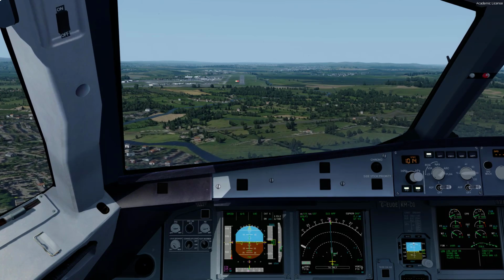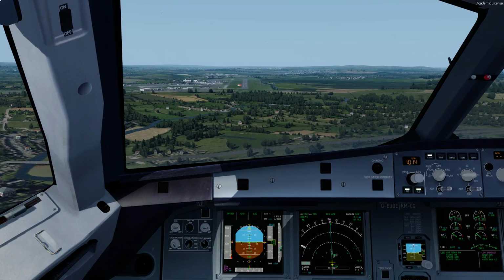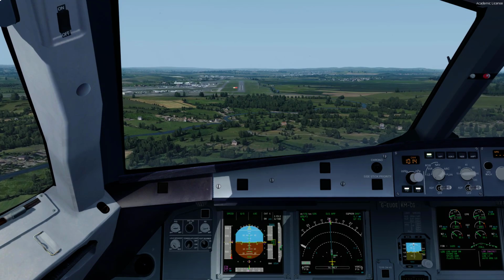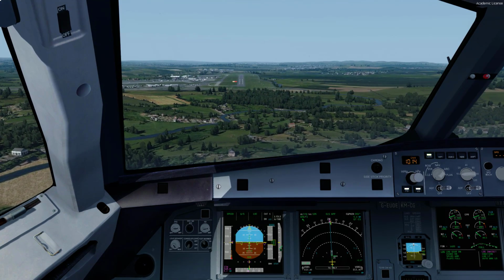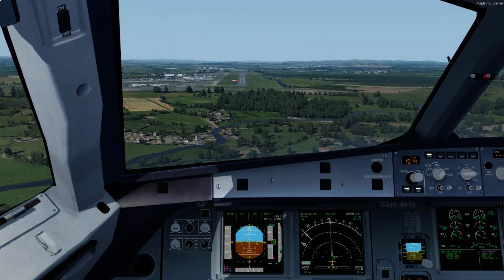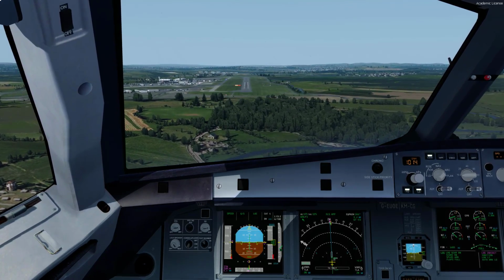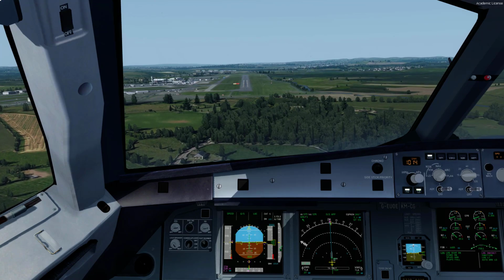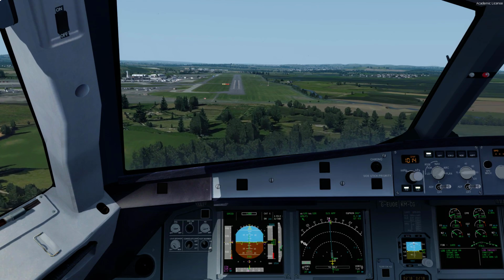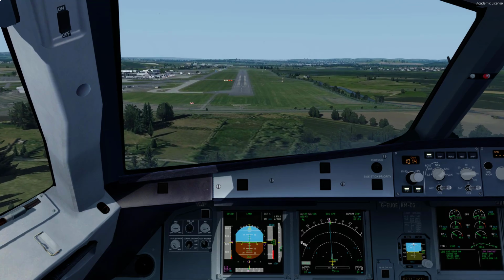Nose to the left a bit. Keep the wings nice and stable. Yeah, we do have a bit of a tailwind. 500. Try and bring that nose down again. 400. Damn, it's getting windy outside. Outside of my house, that is. It's a weird lag spike. But we're all good now.